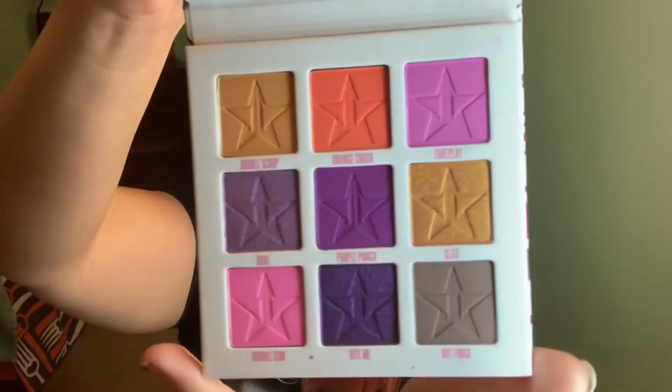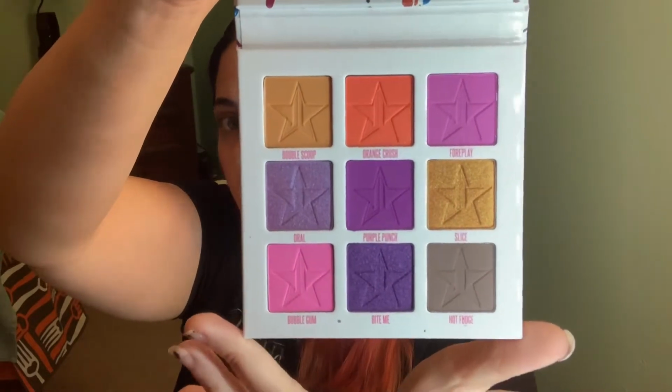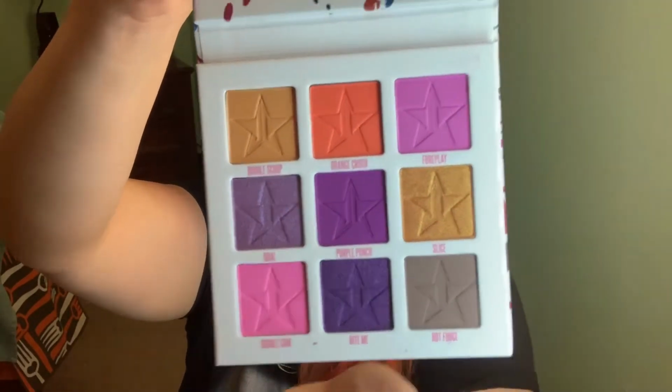These are my favorite. Ooh, I'm gonna just drop it and break everything. Let's just do that. I am definitely gonna have to do a look for you guys, but look at this. So beautiful. So beautiful. The orange, the pink, the purple, the golds. You know, you could do a lot of makeup looks with this palette. This is really amazing.